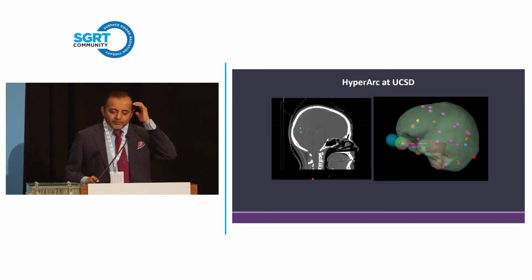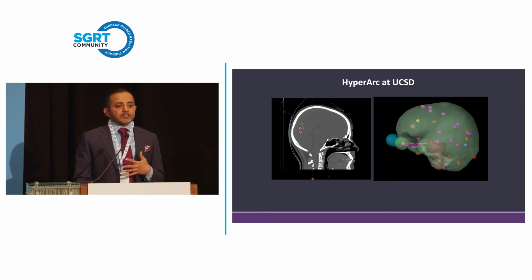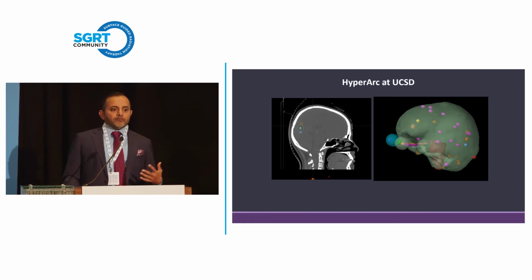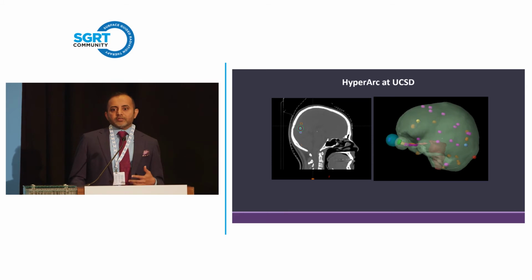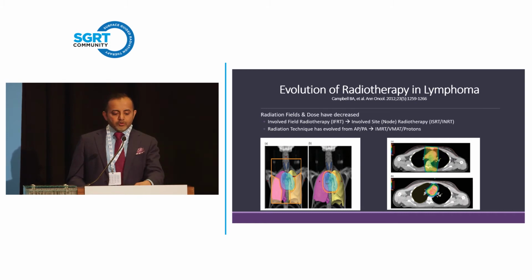The second half of this talk, I really wanted to talk about lymphoma because I think this is where surface guidance is still a novel concept. As you all know, in lymphomas, historically we used to treat these patients with very large fields, what we called involved field radiotherapy. You can see this field on the left right there, where somebody with a tumor in the chest literally got radiation all the way from the neck, all the way going down to below the carina. So these large fields of radiation.